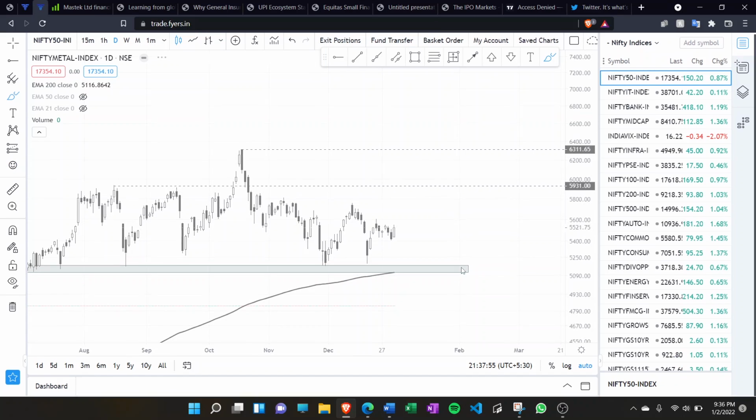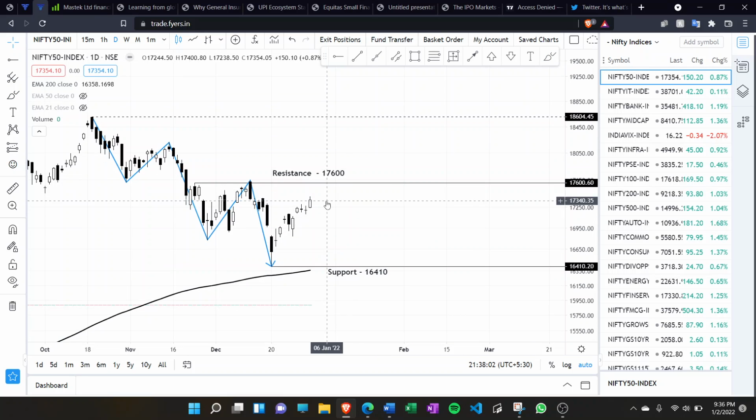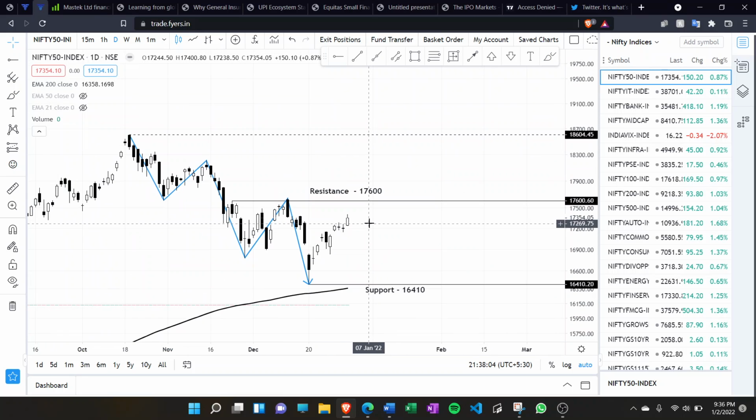So this was it for today, and mark these levels and watch for these levels for the next few weeks. Next Sunday we'll again discuss the market action in our another weekly index review.